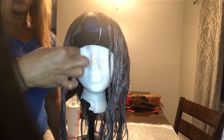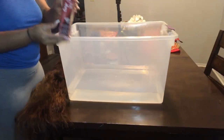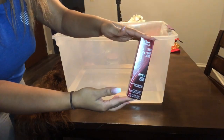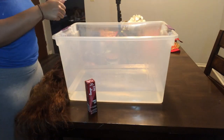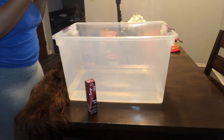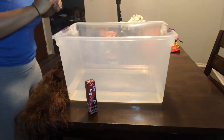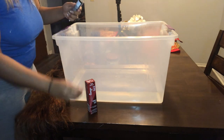The wig looks like this, so I added some highlights in the front just to bring out some more color. Okay guys, so here I am showing you this because I don't want you guys to make the same mistake. So I tried to do the watercolor method with this. And what I learned is the watercolor method works best with semi-permanent dyes because those are more of a liquid consistency. This was a paste.